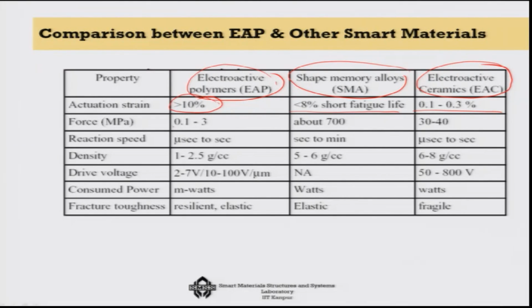The force, on the other hand, the stress for example is 0.1 to 3 MPa, which means whereas this is very high, this is very low, the force availability. Reaction speed is about microsecond to second. Electroactive polymers are generally quite fast, but it varies. Density wise, once again the density is low. Drive voltage is extraordinarily low, 2 to 7 volts. Compare that with electroceramics, 50 to 800 volts. The power consumption is also very low, milliwatt range. Compare that with electroceramics or SMAs, which is in the watts range.